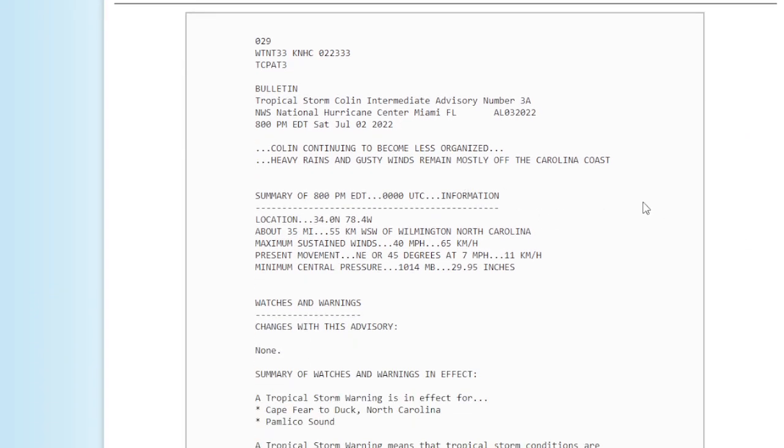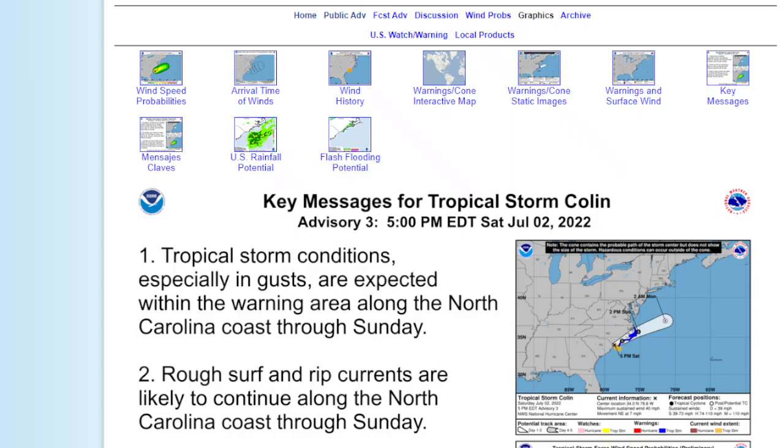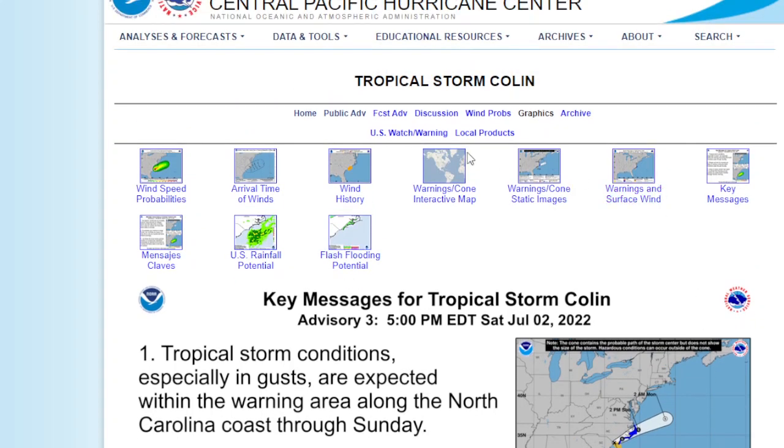Colin continued to become less organized. Heavy rains and gusty winds remain off the Carolina coast. As of 8 p.m., its location 34 north, 78.4 west, 35 miles west-southwest of Wilmington, North Carolina. Maximum sustained winds only 40 miles an hour. It's moving northeast at 7 miles an hour. But still, to see a storm form this early in the game is really unusual.